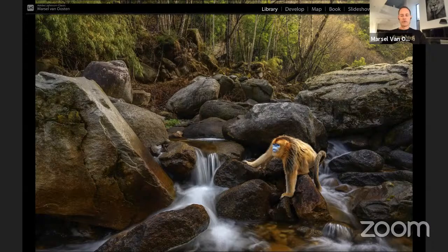So already before this monkey actually reached this spot, I had already changed to my Z7 with a 24-70 lens on it. I used my tripod. I had set my tripod down. I framed this composition even without the monkey in here. And then as the monkey was walking towards the frame, I was fine-tuning my composition. I added the polarizer to be able to influence the reflections in the background and of the surface of the water. Then I waited for the monkey to walk into the frame.